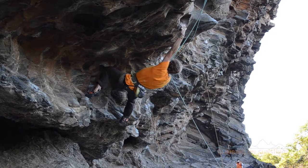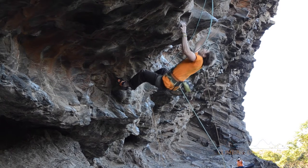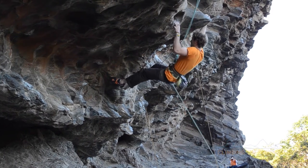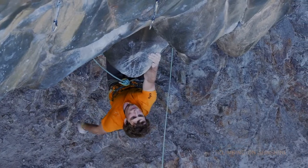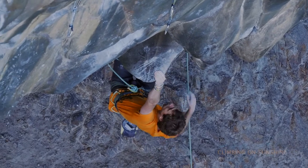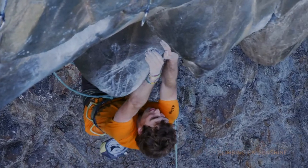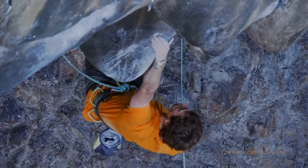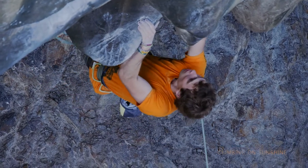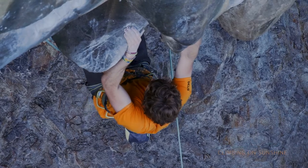Coulomb was a place that I've been told about for many years. Someone builds it up in your head so much, and it becomes this legendary spot that I really wanted to visit. And then actually having the opportunity to come to Australia to climb here and to make a first ascent of such an awe-inspiring line at this crag, yeah, it meant a lot to me.